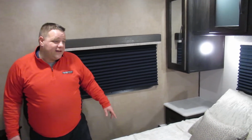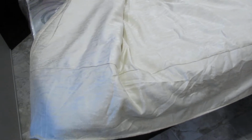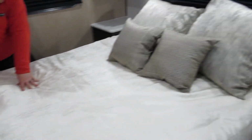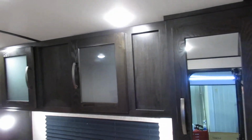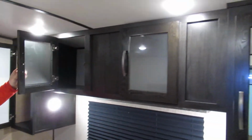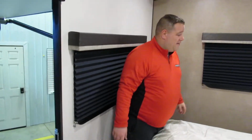Now Surveyor does use a true 60 by 80 queen bed, so it's going to be the same size as it would be at home. What's nice about these is they're a nice comfortable bed. And you've got nightstands on either side of the bed, as well as a drawer. Plenty of overhead storage. So you get a lot of hanging storage in here. This floor plan, they call it a 25 footer. You're getting a lot of space for 25 feet. I'm going to have Tom pan around the floor plan. I'll meet you outside.